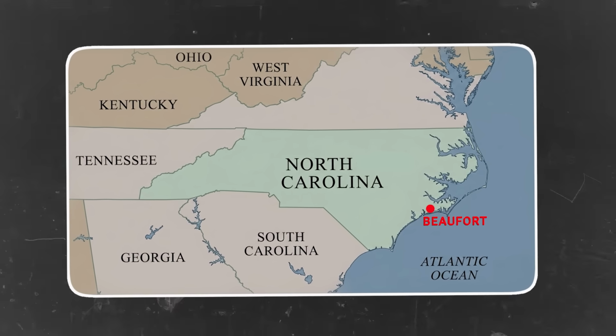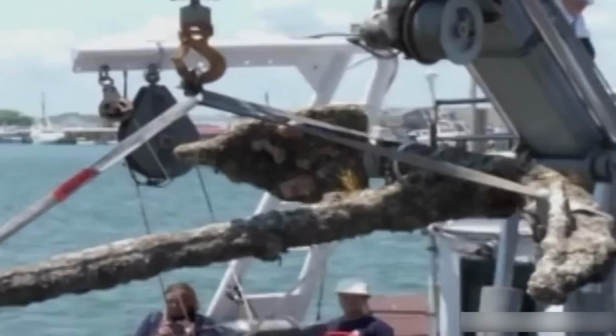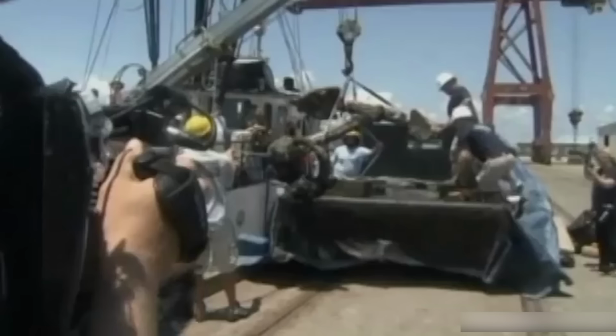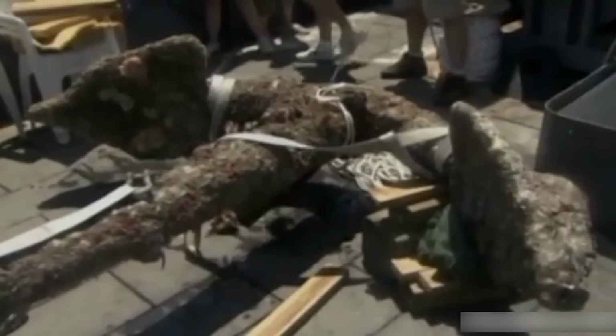Off Beaufort, North Carolina, divers raised a 891-kilogram anchor from the wreck believed to be Queen Anne's Revenge, the famous Blackbeard's flagship, lost in 1718 and now discovered nearly 3 centuries later.